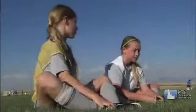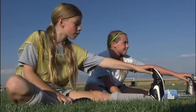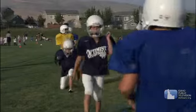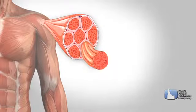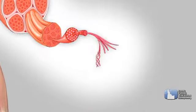There's also a delayed response. One or two days later, if you've noticed when you run hard or lift hard, your muscles ache. They actually break down and it tears the cellular structure of the muscles. That forces or gives your body stimulus to make a stronger muscle, and it will come back the next time being stronger.